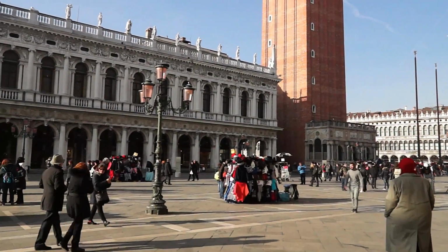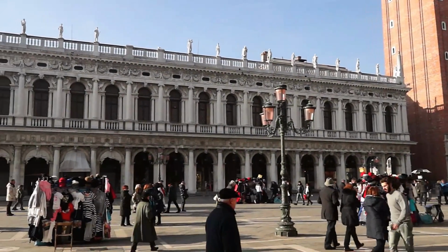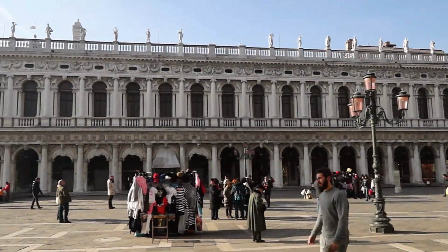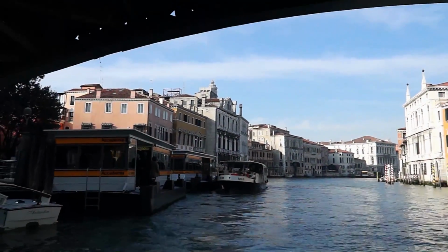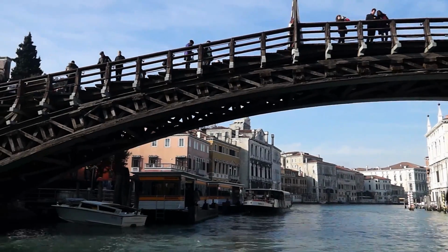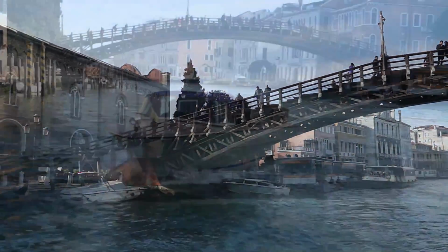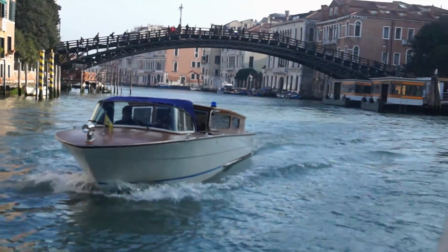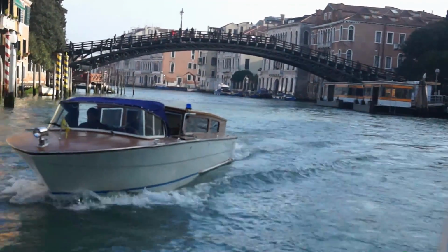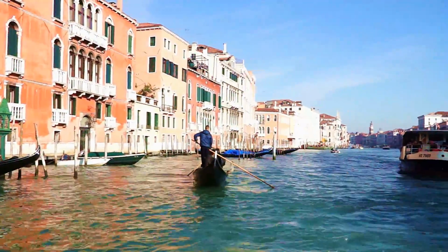This is Piazza St. Mark. Here we are on a taxi again, going underneath the Academy Bridge. The bridge was first erected in the mid-19th century and replaced in the 1930s. It is made totally out of wood. Here's the police boat trying to pass us.